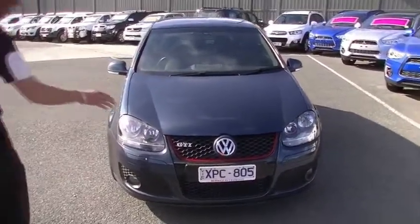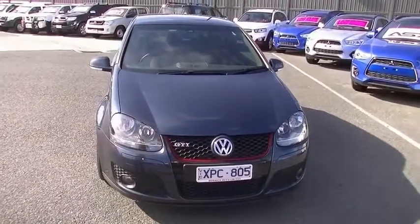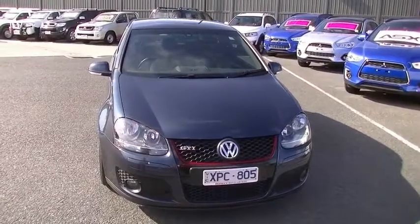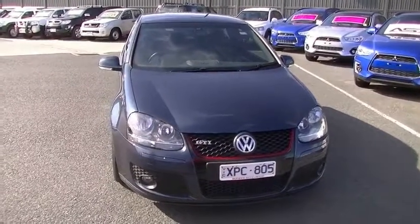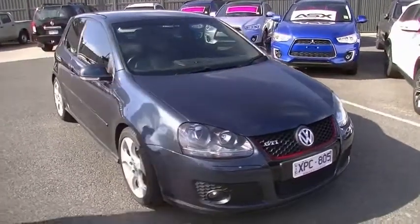And presents really well. A couple of minor little touch-ups have been done just on the front of the bonnet at some stage, which is consistent with its age. Driving lights down in the bottom of our front bar. Distinctive chrome badging in the grille on the little Volkswagen.